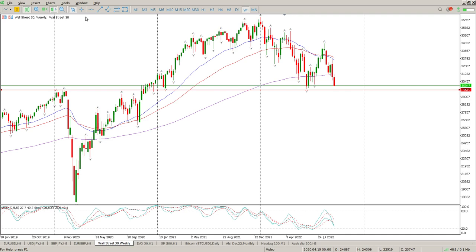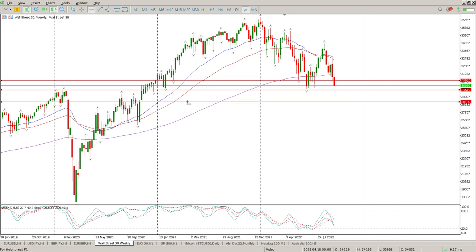The other area that we do need to pay attention to is this swing low here. And I'll explain to you on the lower time frames why that area is so important. If we look at the weekly right now, we're sort of hanging around our lows. We've seen buyers come in here in the past. So the question at the moment is, are they going to come back in at this area, or is the goal to close that gap?